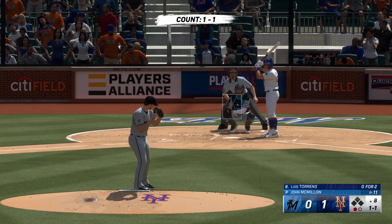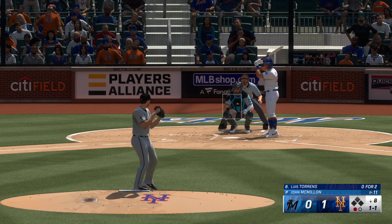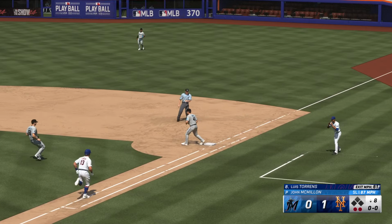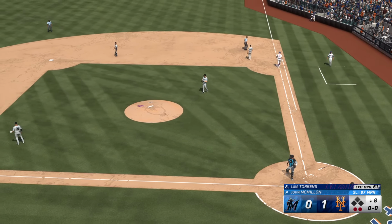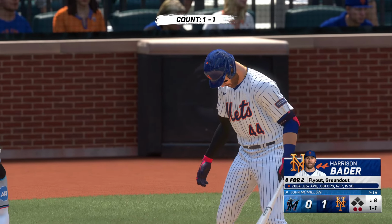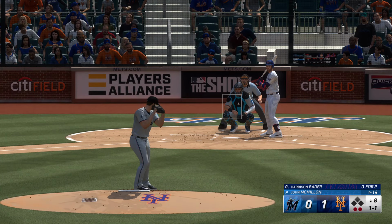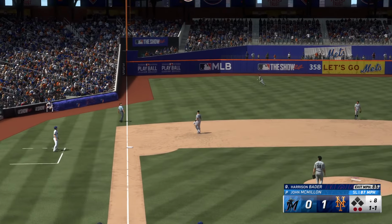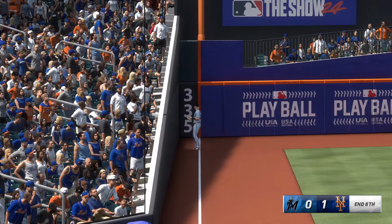Nice throw across the diamond at first. Luis Torrens getting ready to hit. To the right side, and that one handled, throws to first in time. Two up, two down. The center fielder, number 34, Harrison. Two outs, bases empty. And next for the Mets, Harrison Bader. Ball to strike. Headed towards the corner, Stowers drifts towards it, brings it in. And that's the inning.